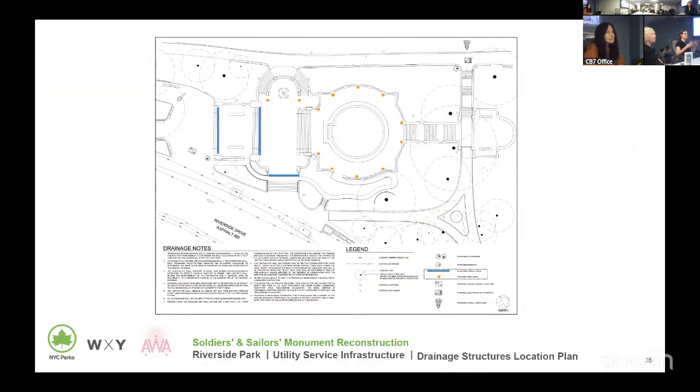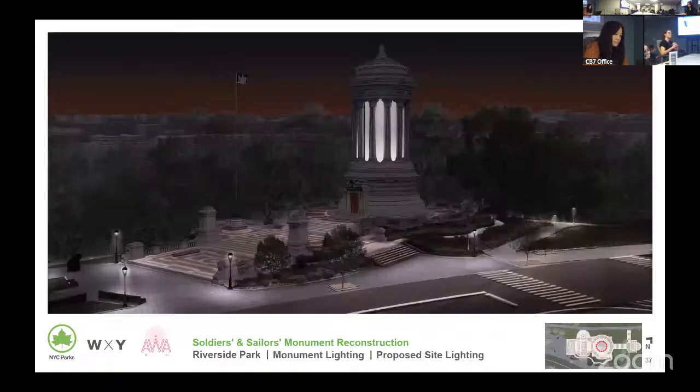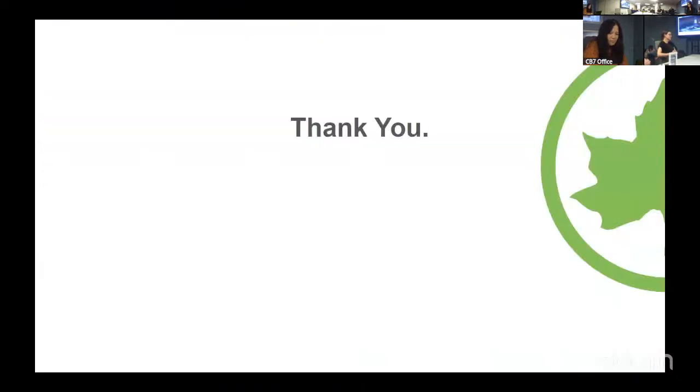So as I mentioned, as part of the restoration, we are taking up all of the plaza and replacing the concrete subbase and installing a new drainage system. As part of that work, we will now be installing square and trench drains. You see in orange here the square drains that are proposed for the plazas, and in blue are the trench drains. Next slide. These are the drain types and finishes. Next slide. And that is it. Happy to answer any questions.